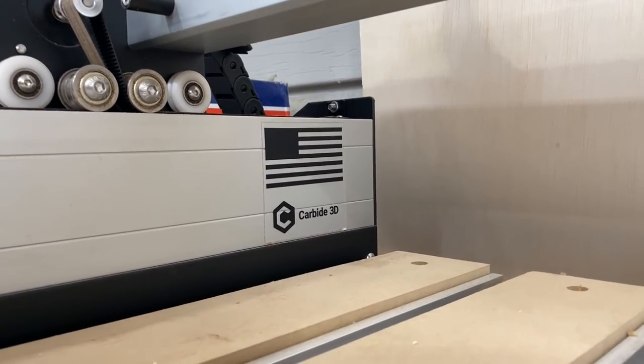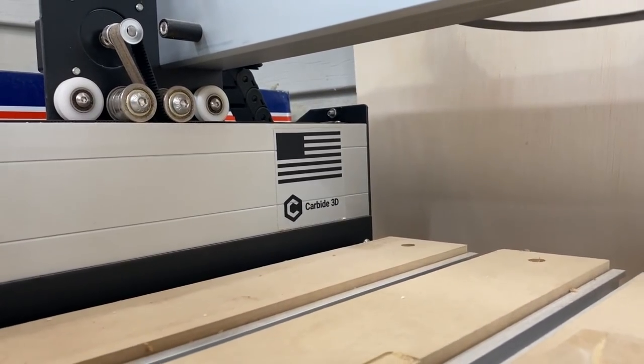Does it have an upfront cost? Of course it does. It's gonna have a pretty good size upfront cost. It's an investment though in your business, I believe, that if you bought the machine and the bits and everything you need to get started, it's gonna pay for itself extremely quickly.